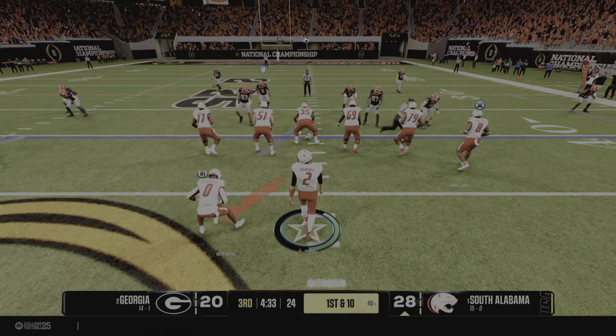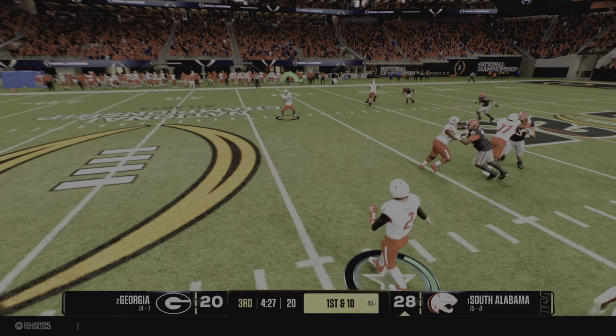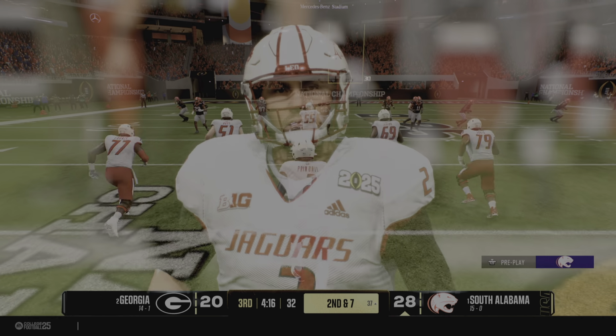To first and 10, play coming up for the offense. Come on, set. Right, snags a quick throw. The gain is 3 yards. Brings up a second down and 7.